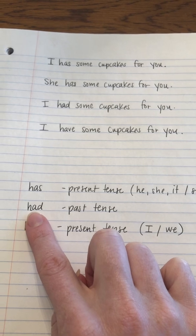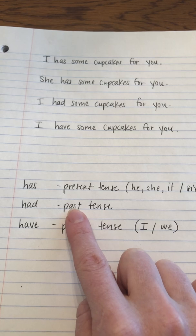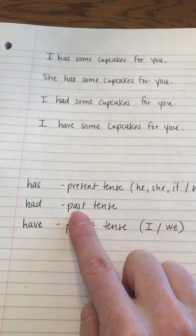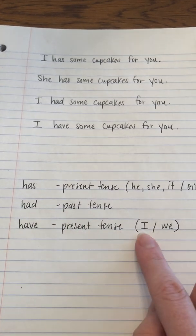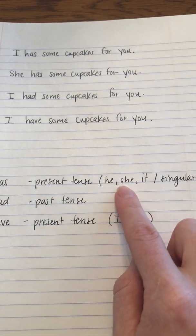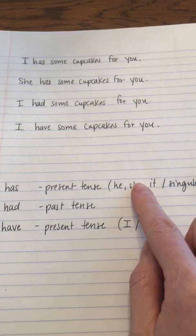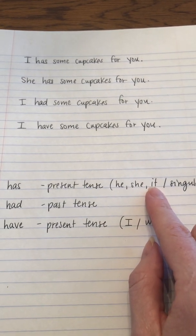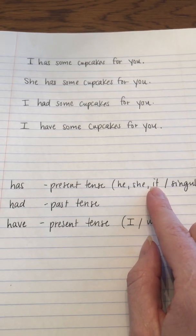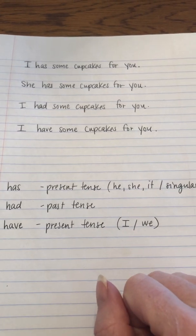Okay, had, like we talked about, puts things in the past. And past can mean like 1,000 years ago or 10 seconds ago, any time before this exact moment. And we use had for any of these words. I had some cupcakes, we had, he had, she had, it had. And again, we use it had if we're talking about an object. So like I was talking about my basketball, it had black stripes, but my brother painted the ball red or something.